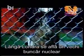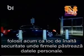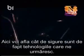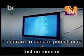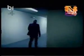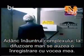Two hours outside London is an old nuclear bunker, now used as a highly secure facility where companies protect and store private data. It is here that I was about to find out just how secure the technologies that track us really are. The first thing I saw as I entered the bunker was a monitor playing CCTV footage of me walking down a street in London. And deeper inside the complex, loudspeakers started playing a recording of my voice.